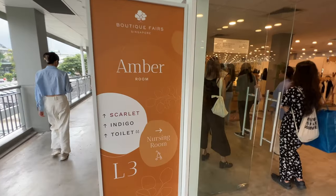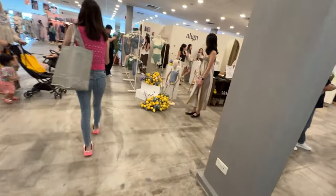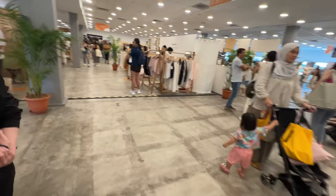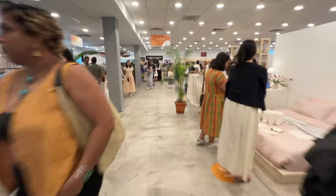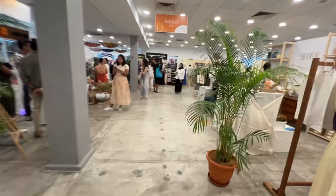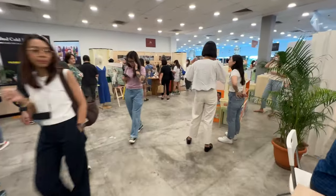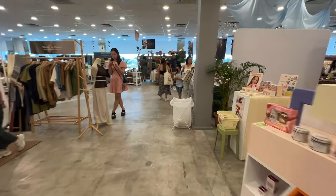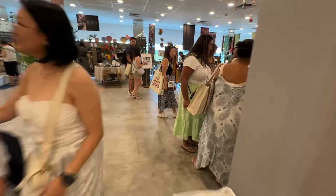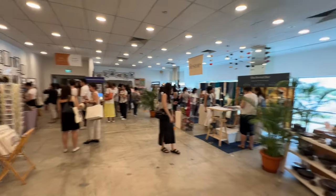Okay, now we're here at the Boutique Fair Singapore. This is the Amber Room. Oh, this one seems to be more about clothing. So it's a handcrafted cold brew coffee. Oh, there's a link that you can link across to the other rooms.